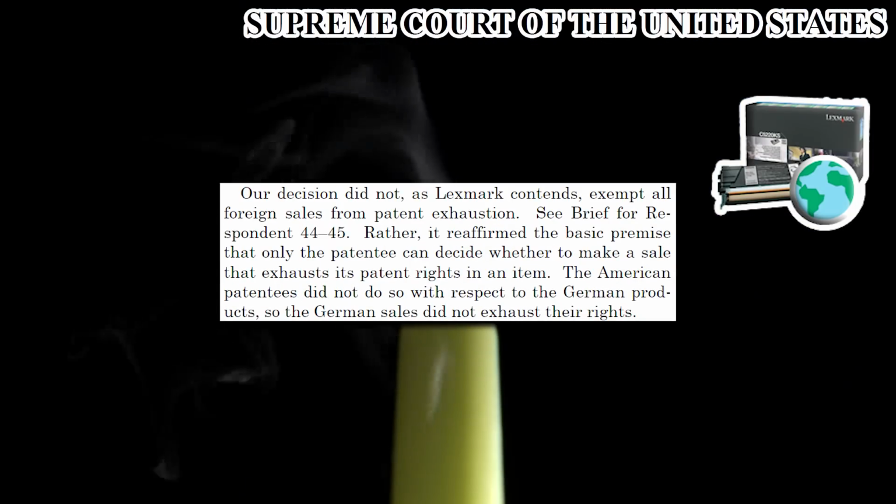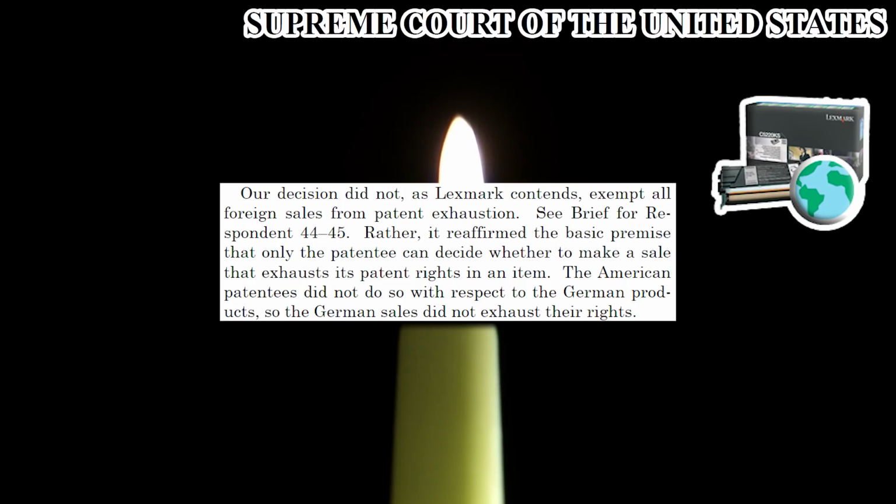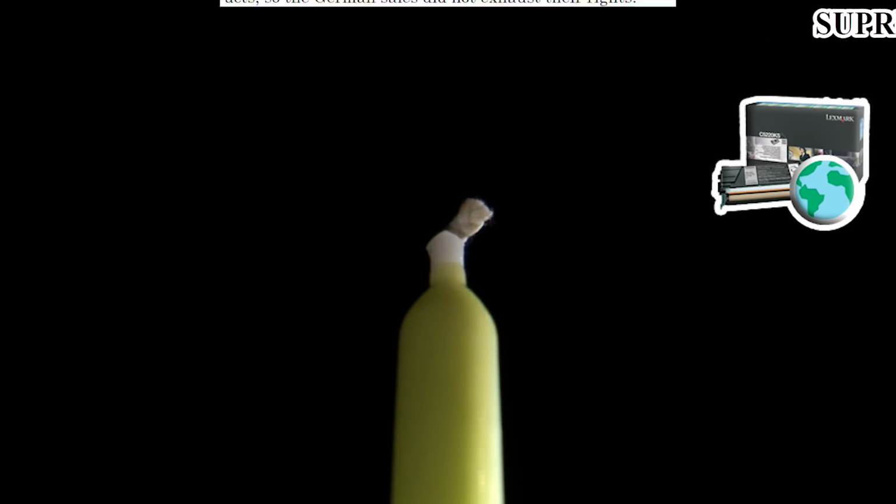Our decision did not, as Lexmark contends, exempt all foreign sales from patent exhaustion. Rather, it reaffirmed the basic premise that only the patentee can decide whether to make a sale that exhausts its patent rights in an item. The American patentees did not do so with respect to the German-made products, so the German sales did not exhaust the American rights. So far, the case looks pretty straightforward. If a patent holder sells a patented item, the item is now part of the free market and the patentee has no more patent rights in the item, but it might still have contract rights. This applies to domestic and foreign sales.